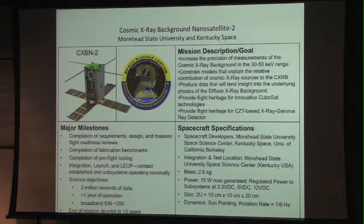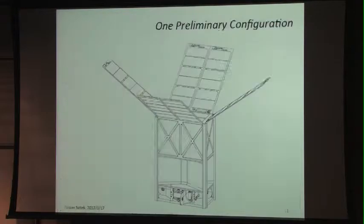And then you'll see here, this is one of the slides from Ben Moorhead, Ben Melfris of Moorhead State. Correct me if I'm wrong, Ben, but this satellite is up there right now. This is number two, and it is doing a cosmic X-ray background measurement, and I expect the results of that will be published in due time.